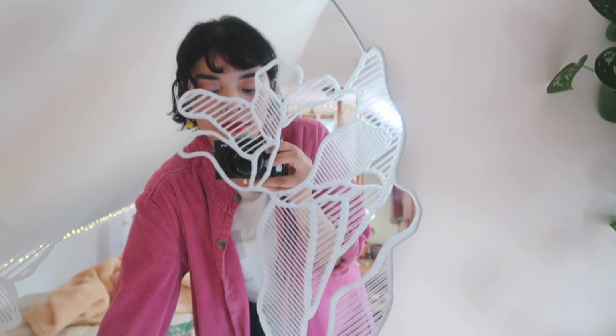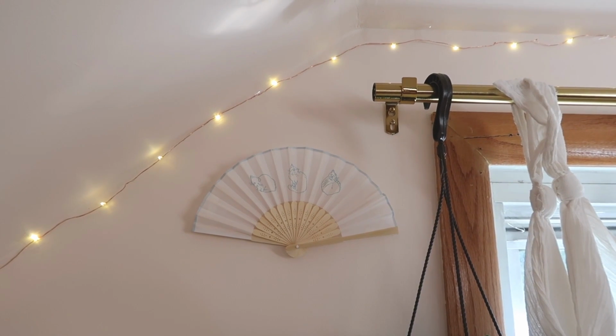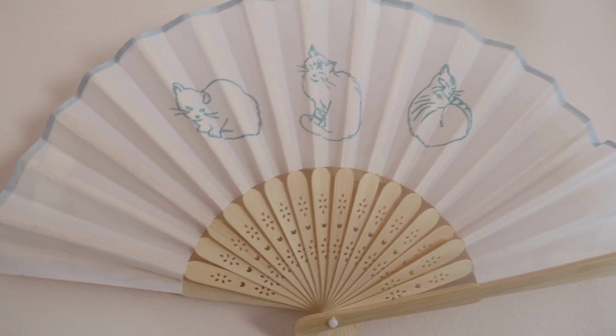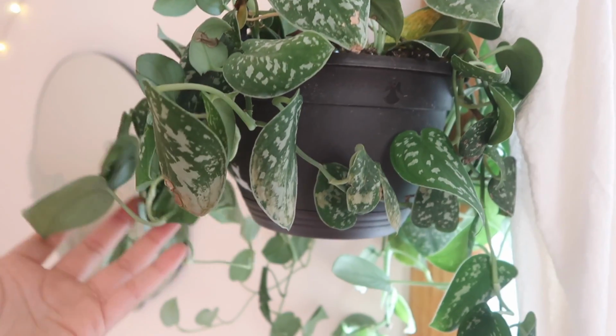And right above my bed, I have this gorgeous mirror, also from Urban Outfitters, but it kind of just looks like something that might be at a grandma's house, which is always something that I like to go for. Unfortunately, it is sold out, so I can't link it for you guys, but maybe you might be able to find this fan at Daiso. It's very minimal, and it has like 3 little sketches of kittens, and it's just so stinking precious. And then right next to my bed, I have this silver pothos that also needs a watering today.